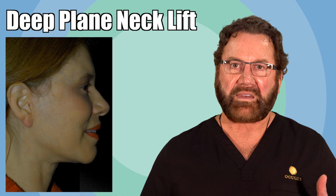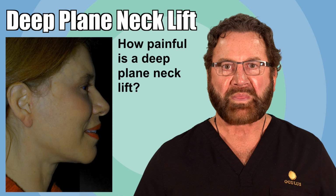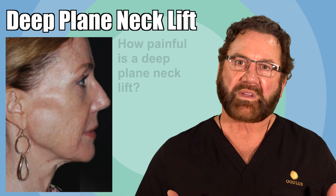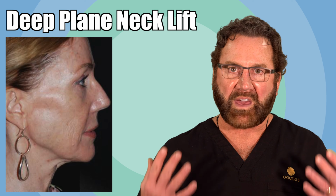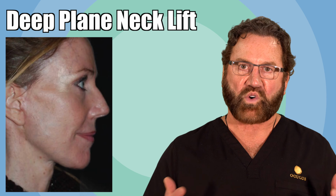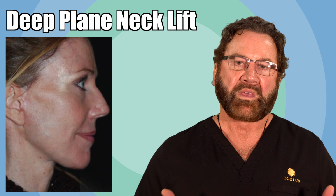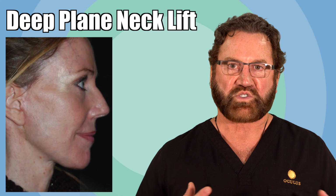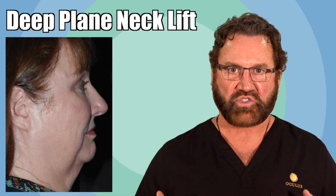A deep plane neck lift is actually less uncomfortable than a superficial because it doesn't involve as many sensory nerves that are more superficial. It's the swelling and the trauma to the sensory nerves that causes the pain. And when you're contouring the deeper structures, you're not affecting those nerves as much.